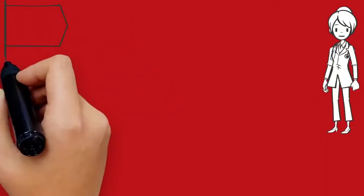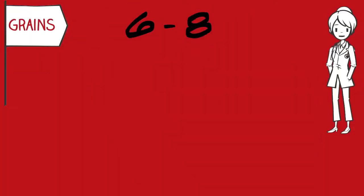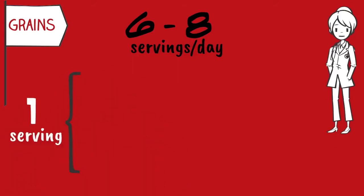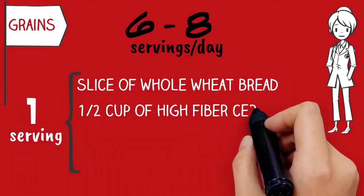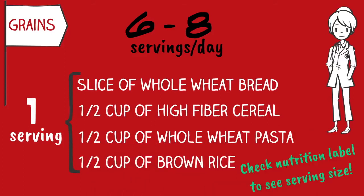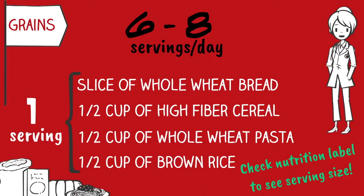For the grains group, aim for 6 to 8 servings every day. One serving could be a slice of whole wheat bread, or half a cup of high-fiber cereal, whole wheat pasta, or brown rice. Serving sizes can vary, so make sure you check the nutrition label on the product to see how much is in one serving.